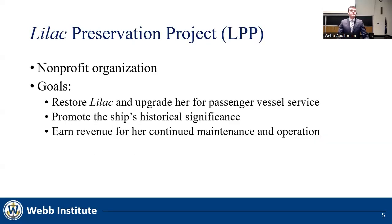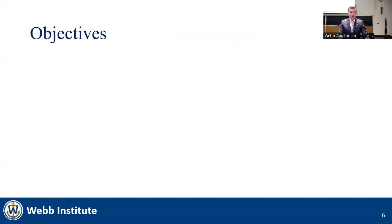The Lilac Preservation Project is a nonprofit organization with 3 goals. First, to restore Lilac and upgrade her for passenger vessel service. Next, to promote the ship's historical significance. And lastly, to earn revenue for her continued maintenance and operation. Currently, this is done through stakeholders, but the Lilac Preservation Project would like for her to act on her own will rather than through the benefactors that currently supply the money.